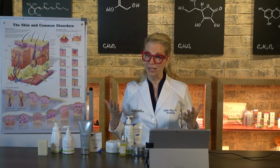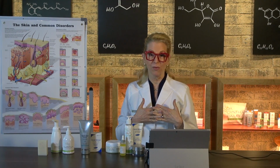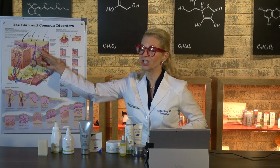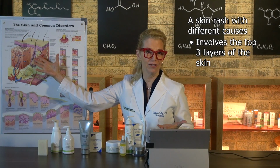I'm going to explain eczema. Eczema is actually a fairly broad term. It's not a specific diagnosis. So, eczema really means a rash that's going on in the skin, and it applies to a variety of different types of rashes.